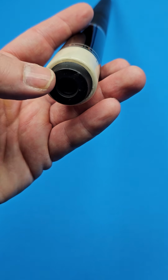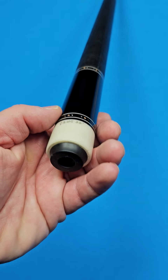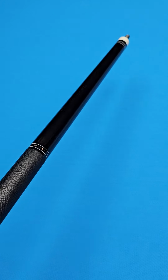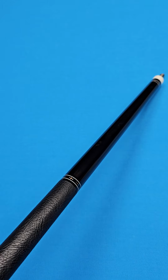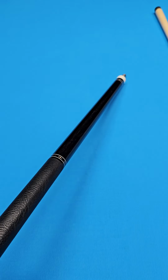Look at that. It is prepped for an extension. I don't know what type of extension. It came that way. Andy Gilbert, signed Gilbert 2022. Besides the ebony, and I'm a huge, huge fan of Ebony Merry Widows, this is a tempting cue for me to keep.